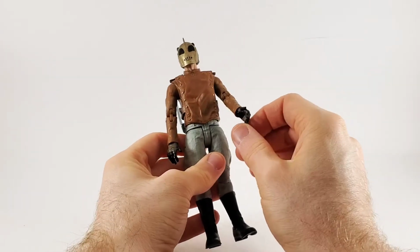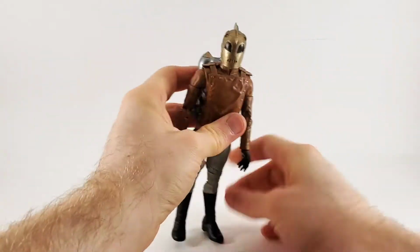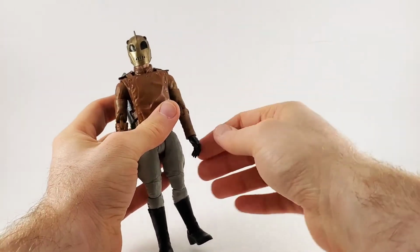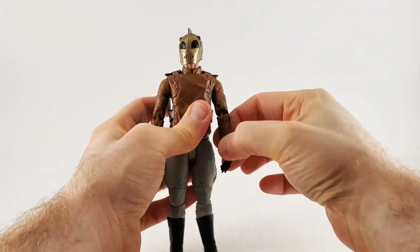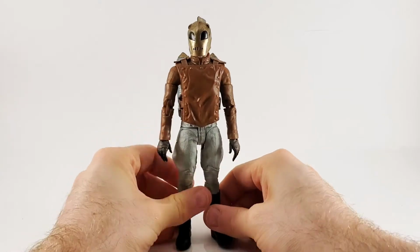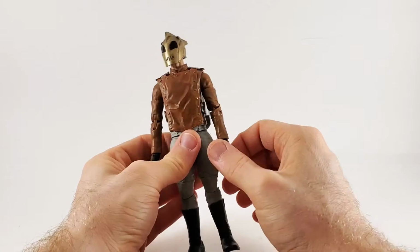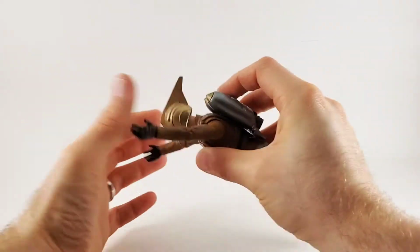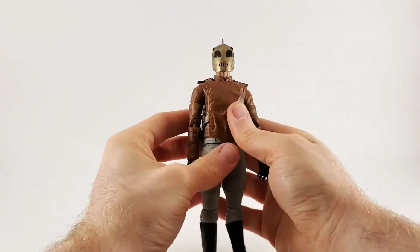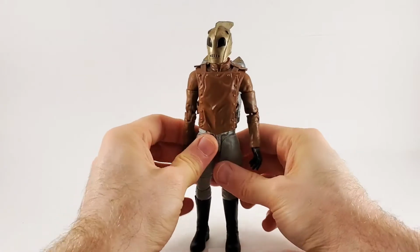I do wish he had more flighty hands, like when he's flying like this, instead of just the relaxed hand, or like a salute or something. Gripping hand. I know he didn't come with any gripping accessories, like a gun, which, why didn't he come with a gun? He shoots a ton of guns in the movie. He does tackle people wearing the Rocketeer, he just blasts right through them. But why not? So getting that out of the way.